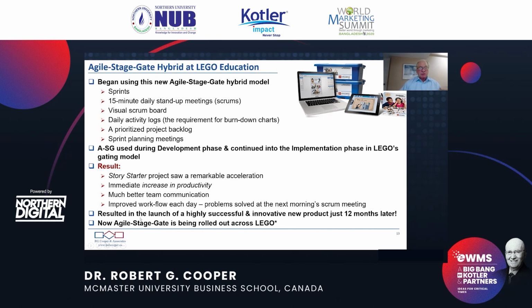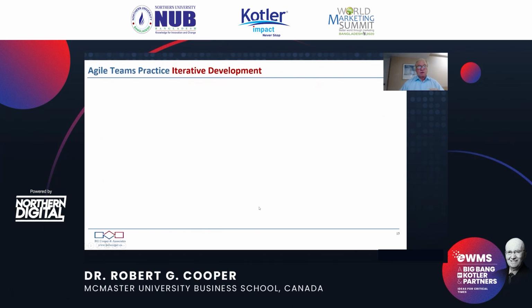This new model, Agile StageGate, is being rolled out across Lego, not only in Lego Education, but across all their businesses. So when you go into a shop and buy a new toy, a new Lego toy for your son or daughter or grandson or granddaughter, think of this Agile StageGate process.